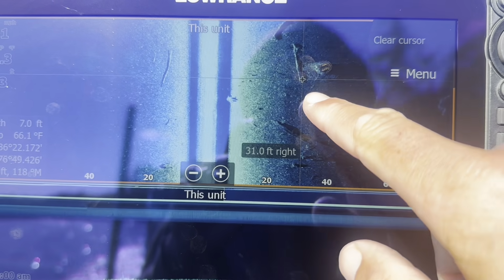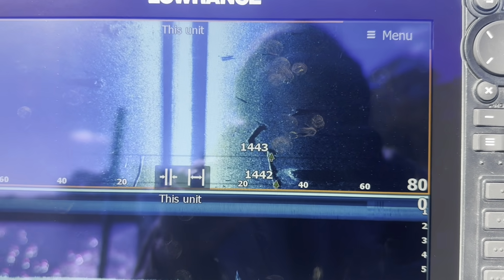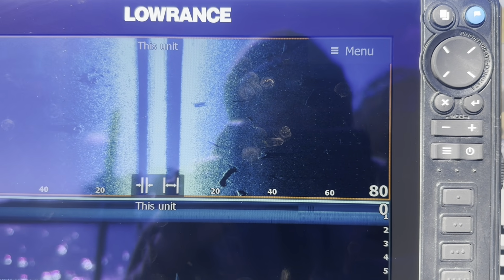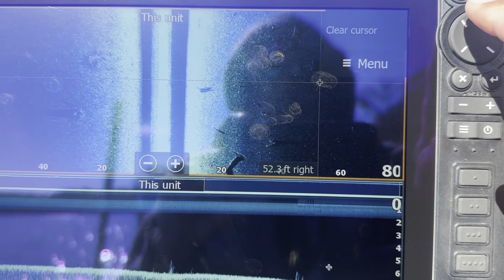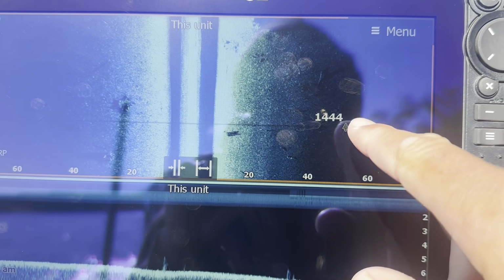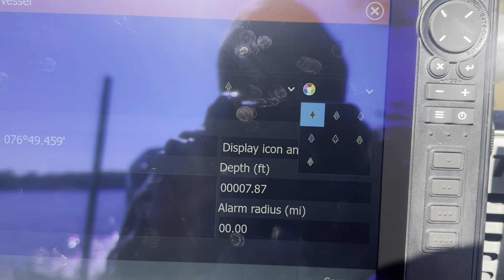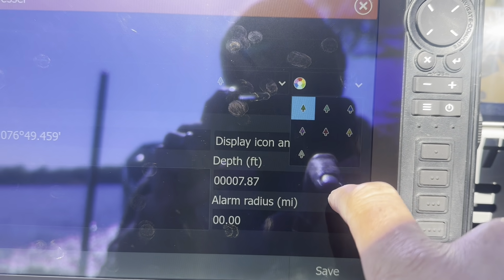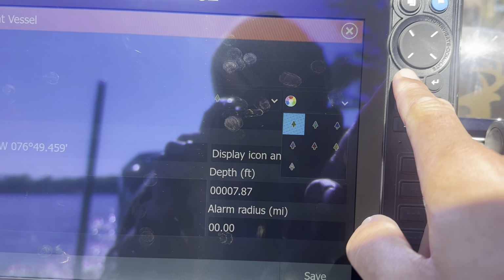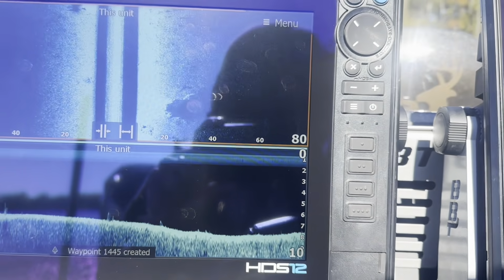Go to my tree button. Green for me is a lay down. I'll mark a couple of those, but that looks like a good one there. For me then, if I use a different symbol, oops, hang on. Hit the wrong button. You gotta get more options, and then you can change it. So blue I use as a brush pile, red I use as stumps, and gray I've been using as like cypress trees that are out of the water or something different about them. So that's kind of how I've been going about it.